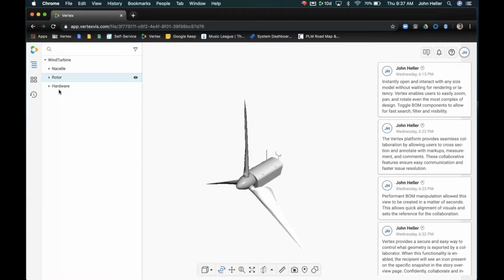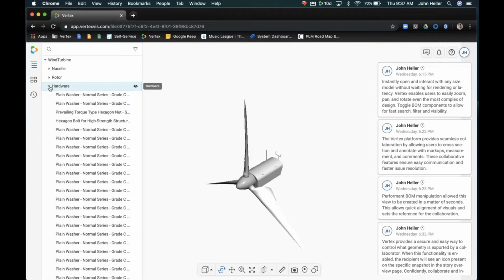And I'll open up the bill of material here. You'll see that with this wind turbine, we've brought in the full engineering BOM. So there was no admin work done on the front end to be able to bring this into a state where we can start collaborating on it.